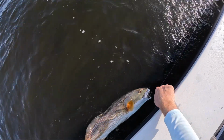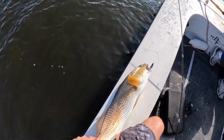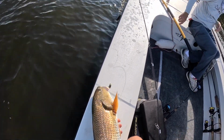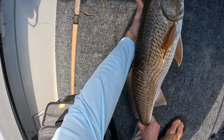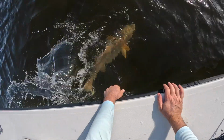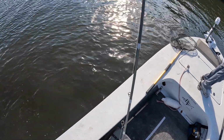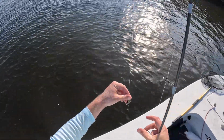All right, there we are. Oh, nice red. Solid fish. There you go, Luke. That's very nice. That one's probably a little bit over slot. So that one is about 29. All right, there it goes. Well, that was cool. Yes, sir. Way to go. The fish did not mess up the leader at all.